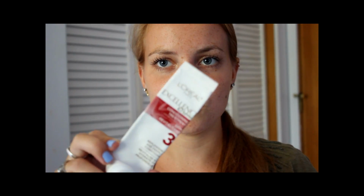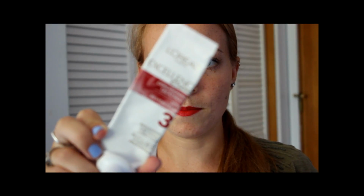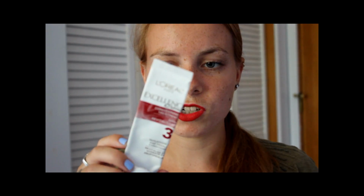And to go along with that, this is the conditioning treatment that comes in that box. I really like this. You're supposed to use it right after you rinse it all out and then use it once a week. It's a deep conditioner and I really like it. I like the way it smells and it makes my hair so soft. I wish they made this in a regular size instead of just this little size that comes in the box, but whatever, can't have everything.